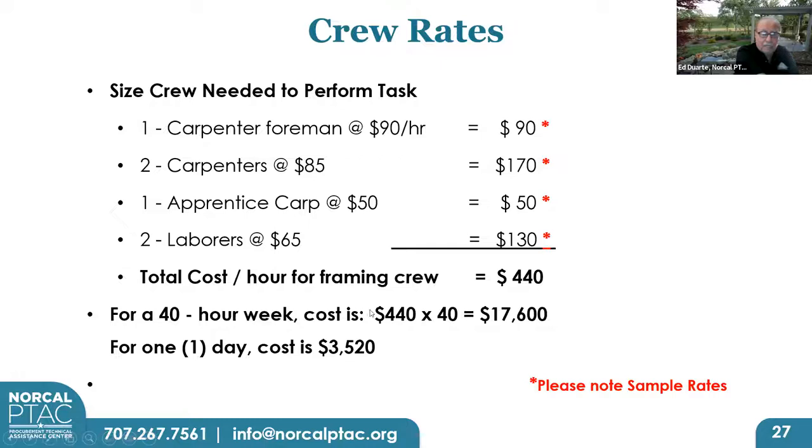So for a 40-hour week, that's $17,600. What does that figure represent? That represents what you as the framing contractor will be paying out for those six people working 1 week. That's not the cost of their labor. Their paychecks are going to be obviously somewhat smaller. But these amounts are the total amounts you're going to be paying to them, to the unions for the fringe benefits, to the payroll taxes and insurance, to the workers' comp, to the IRS, and to the state. You will incur every single penny of that $440 an hour.